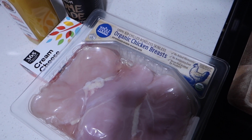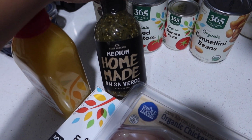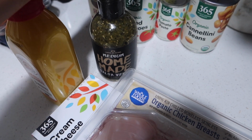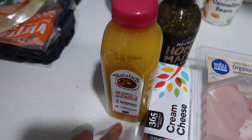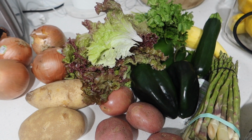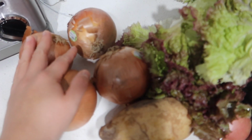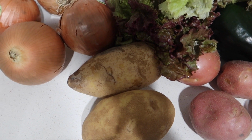I got some chicken breast for the soup that I'm making tonight. Like I told you guys, it has this cream cheese and it needed salsa verde, so I got this one. It had clean ingredients. And then I already told you about that. And then this is all of my produce. I'm already washing the apples and the lemons. I use onions and everything, so I have a ton of onions, some potatoes for my chorizo.